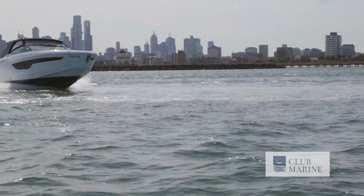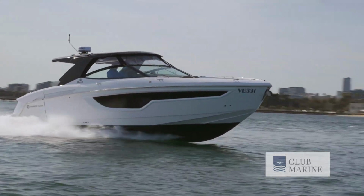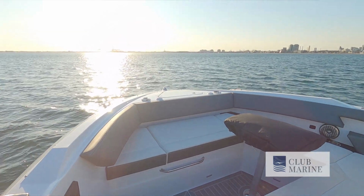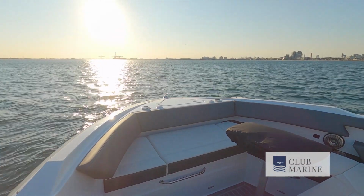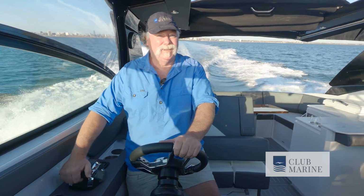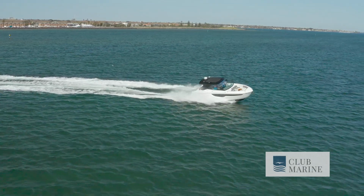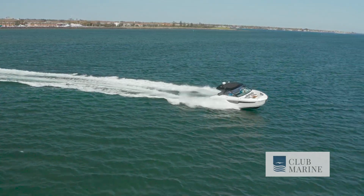Back it off a little bit, back to a really sensible little cruising speed, and you can stay up on the plane very easily, 22, 23 knots, great travelling speed at 3,200 RPM, and your fuel consumption's a lot more miserly at that speed. What a load of fun, what a great boat. And the big boat, it turns.